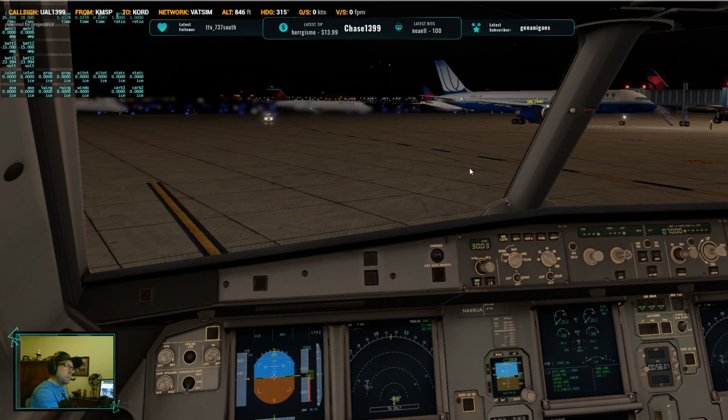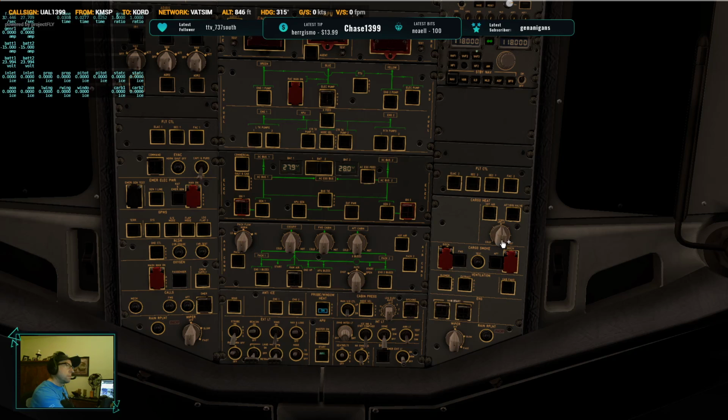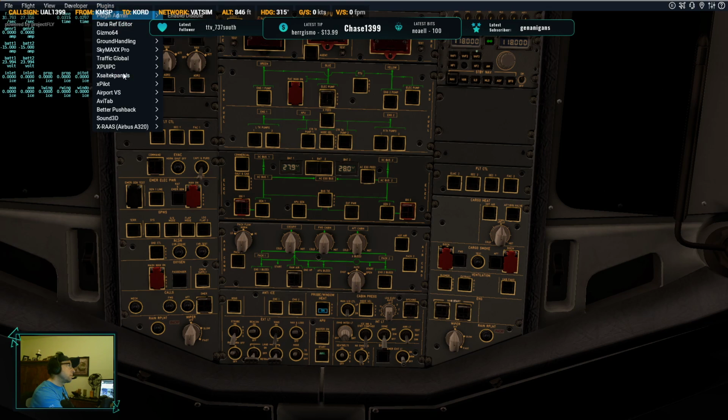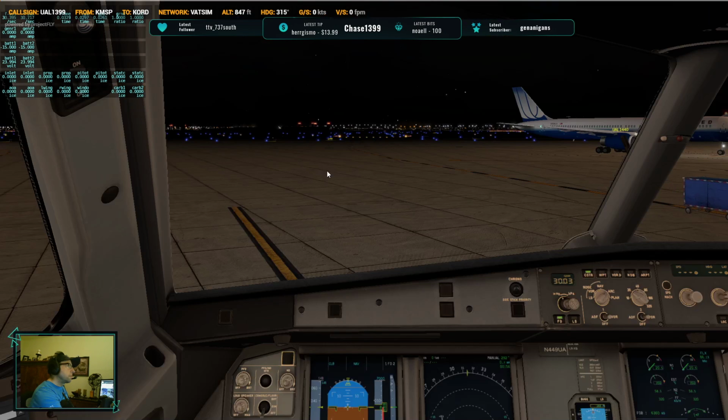Atlas approach, with you. Delta 1939, turn right heading 090. Turn right heading 090, intercept runway 12 right localizer. Okay.